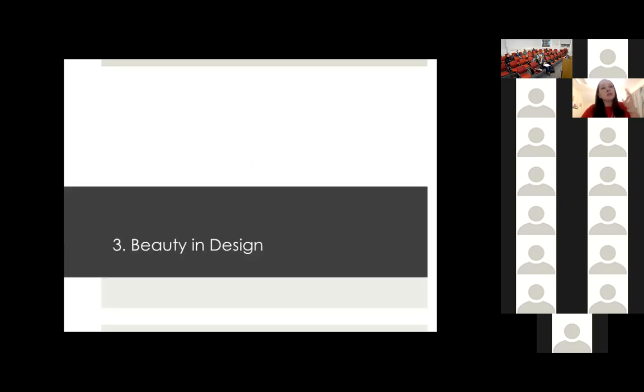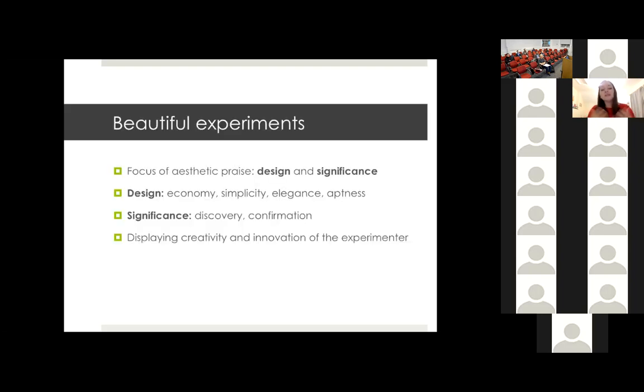What I want to say is a beautiful experiment is beautiful mostly and most importantly because of the thing that it teaches us, how it teaches us, and the way in which the experimenters created the setup. So it's going to be an interplay between design and significance of what the experiment showed us. So we care about experiments that teach us something really important. We care about how they did that by having a very beautiful, elegant, economical design, apt for purpose. And we care to also appraise the scientists for constructing it in such a way. So there's also a kind of value with respect to the ingenuity and innovation of the experimenters themselves.